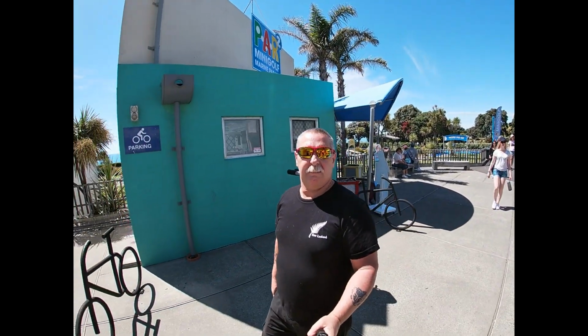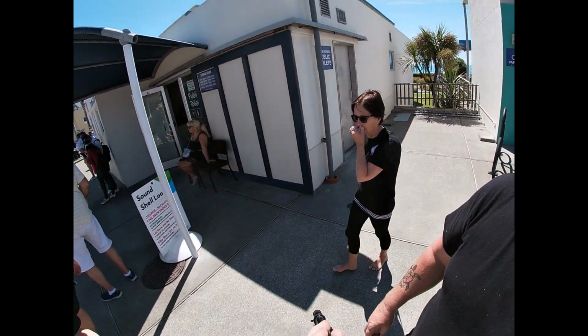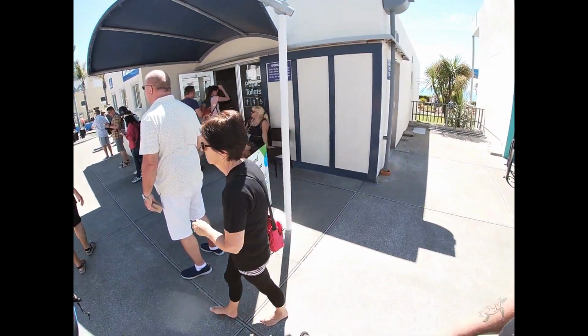Okay, so still on the same theme as Marine Parade. So just thought I would show you that there are also public bathrooms up here as well.